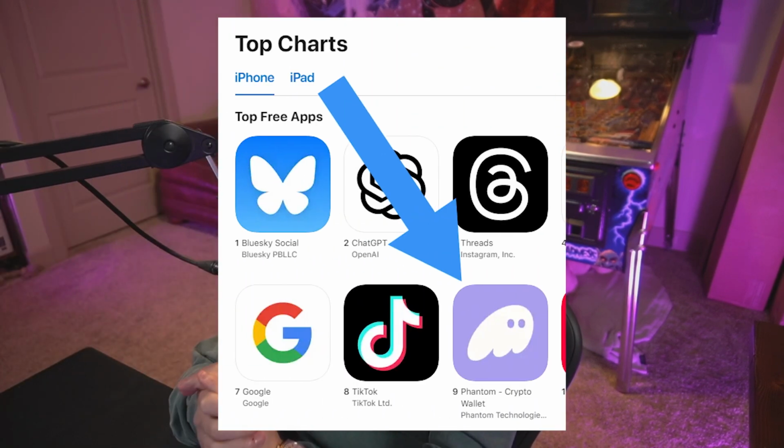If you are trading meme coins, then you need to make sure that you are trading on the right platforms. As of this video, Phantom Wallet is ranked as the number 9 app in the Apple App Store, and Phantom is widely known as one of the top crypto wallets. But should you be trading meme coins using the Phantom Wallet swap?